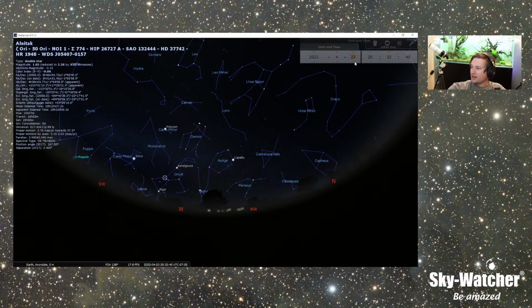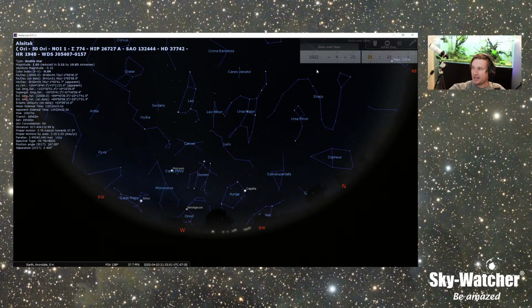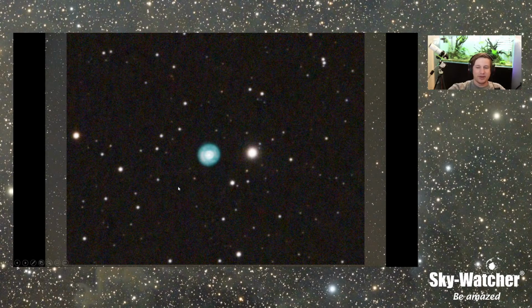But again, by the end of the month, it's still going to be fairly doable. We'll probably have that until about mid-May for Gemini. So Gemini is still hanging in there, but a lot of the other constellations for the winter are pretty much going to be done by the end of the month. But Gemini will be hanging out there. It's kind of the last hurrah of the winter constellations that go under the horizon. But that is the Eskimo Nebula.